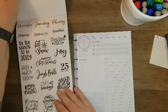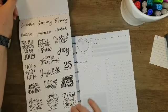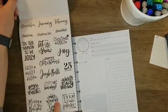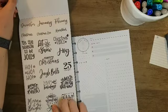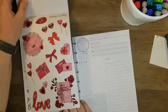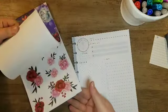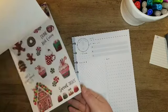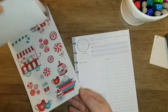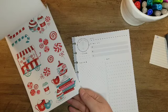So we're definitely going to be doing some black. It's the season to be jolly. It's the most wonderful time of the year. I really like that. So I could definitely jazz that up. Okay, we got some flowers. It's New Year's-y stuff. I really like these colors. And it's not presents, it's just peppermints.